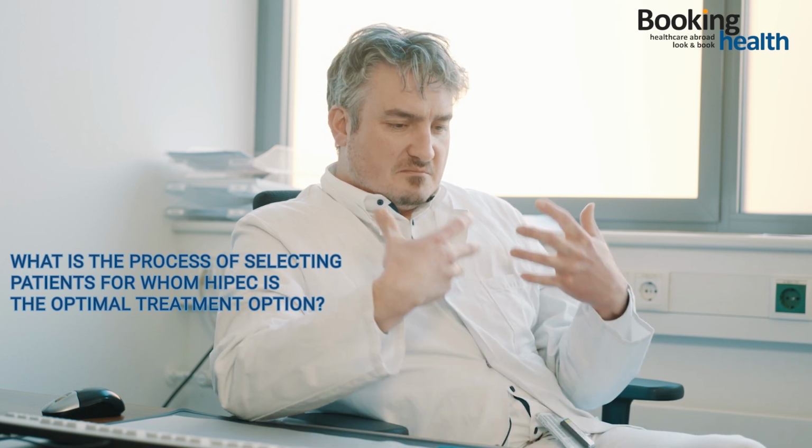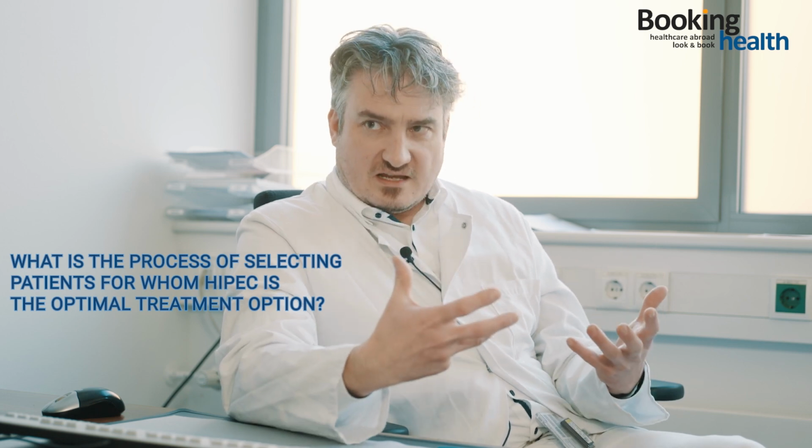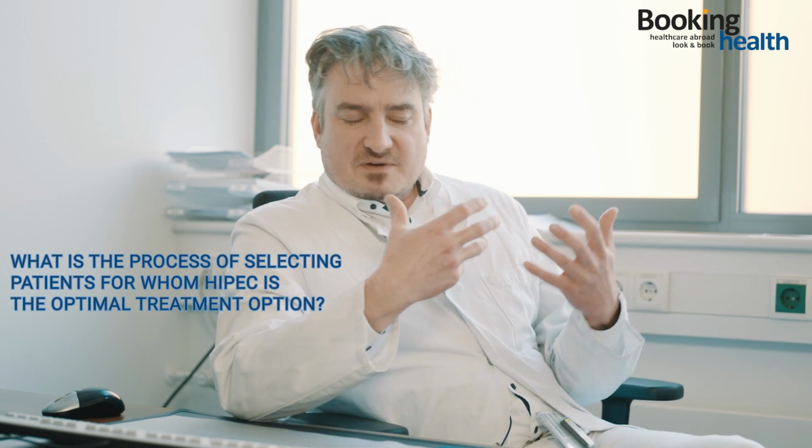We pay special attention to the detailed study of each case in order to understand whether Hipec treatment is suitable for the patient. For example, if a person cannot climb a flight of stairs, he or she will not tolerate such a complex surgery. There is no point in doing it. It is very important for us that the patient and his or her family initially understand the treatment they are going to receive and the risks associated with it.